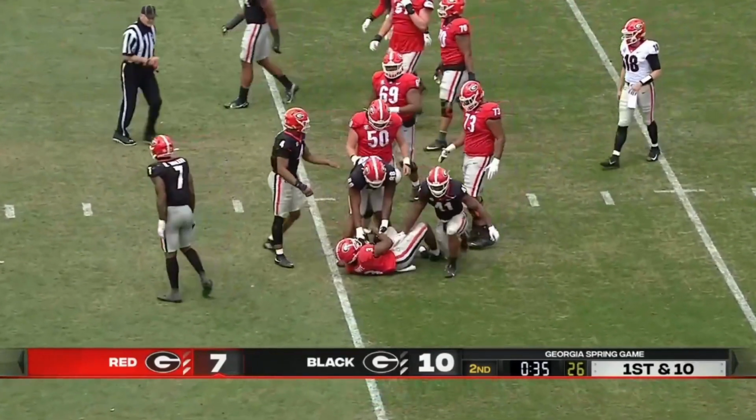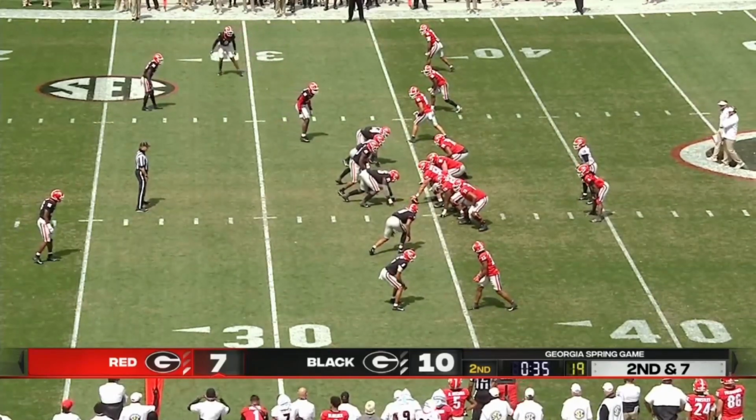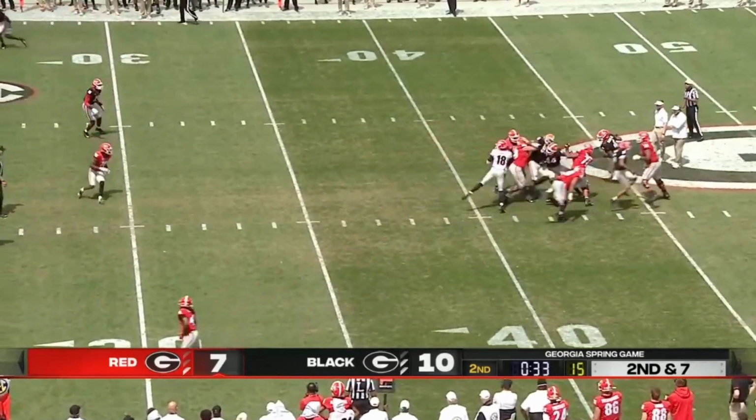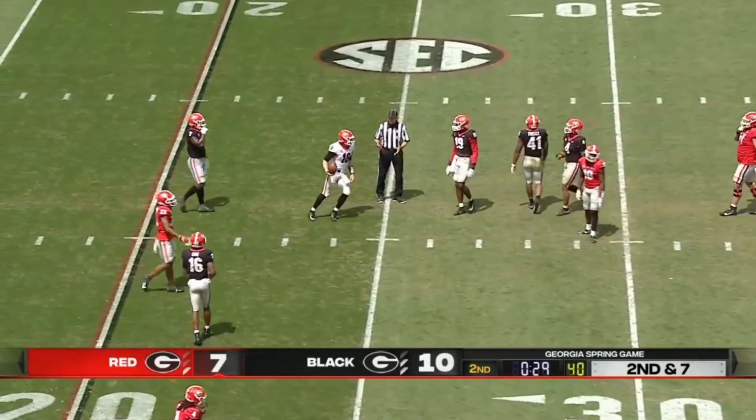Here's White again. Red team has one timeout remaining. They're going to bring a blitz. Nope, he came late, and they almost got to him. Daniels a little bumped in the pocket, and they'll whistle him dead.